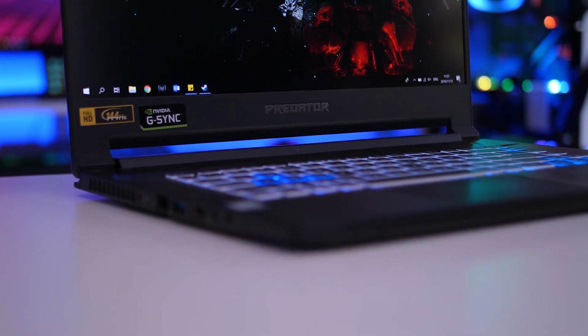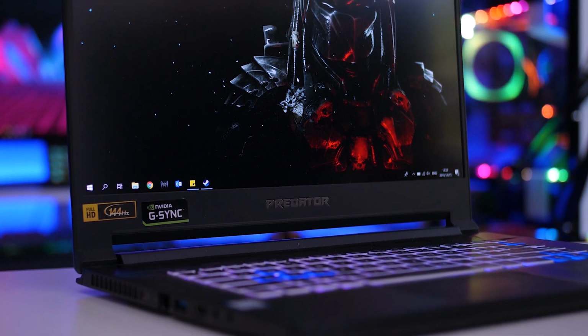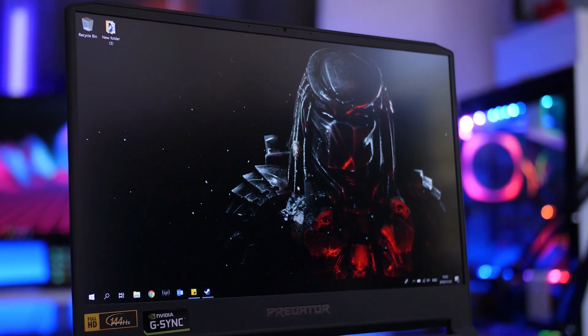How's it going, everybody? So the Helios 300 is one of Acer Predator's more entry-level gaming laptops, although it doesn't really look or feel like it. It's the smaller brother compared to the Helios 500, 700, and even the bigger but smaller brother compared to the Triton 500, which I also reviewed a while back.